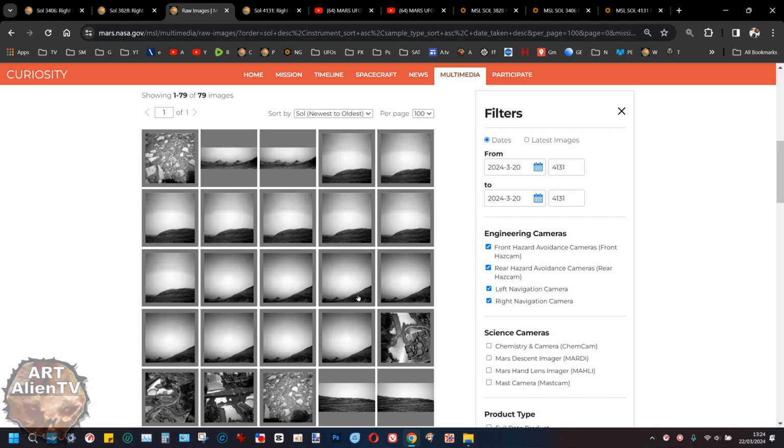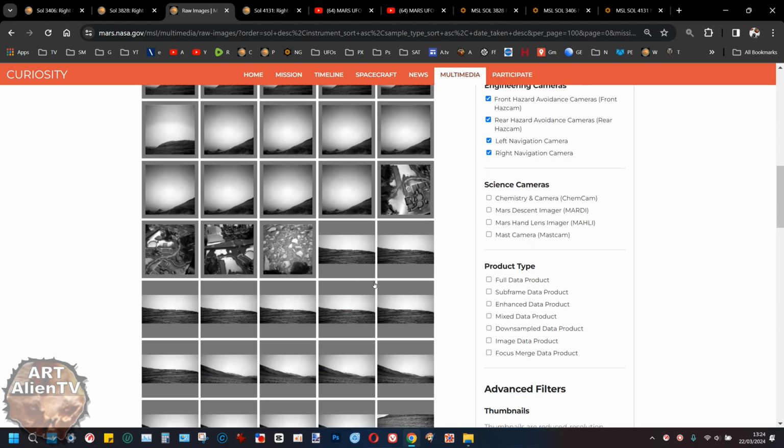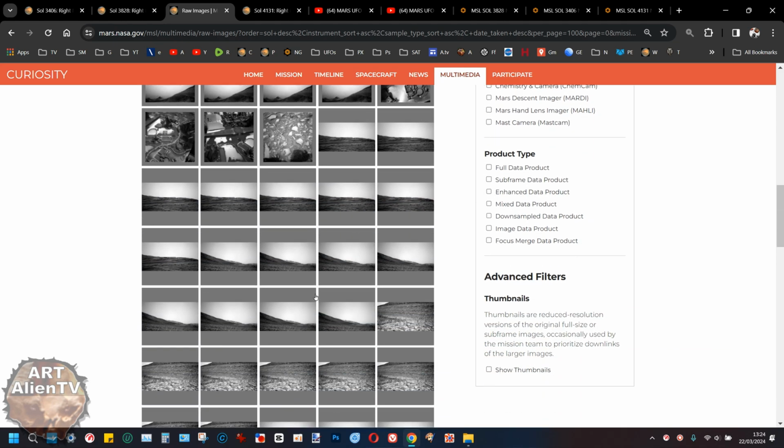Now, why would they keep doing that? What are they expecting to see? They must know there is stuff there. Otherwise, they wouldn't keep taking all these photos of the skyline constantly every day. Dozens and dozens every day. Right? Now, both rovers do this. So they're obviously expecting to see something, right? Because they keep taking shots of the same bit of the sky and horizon, above and around Mount Sharp, okay?